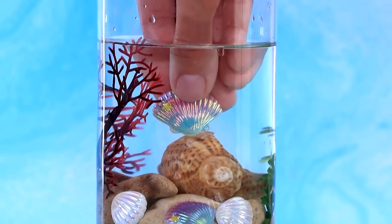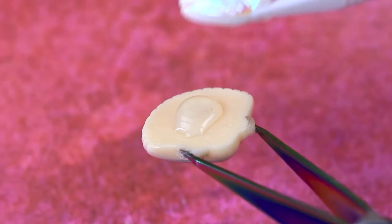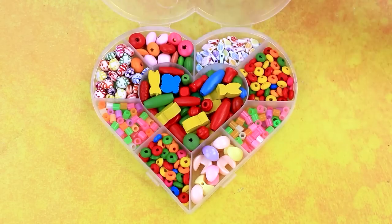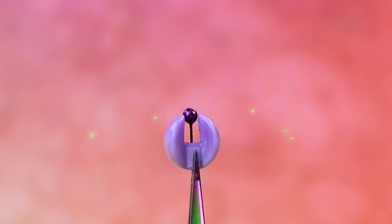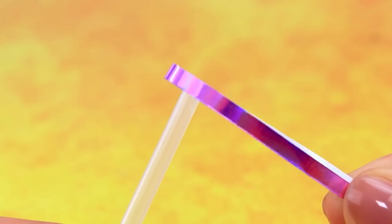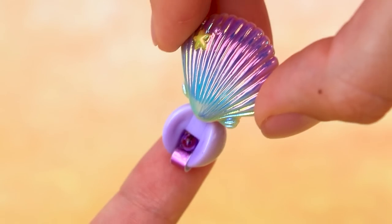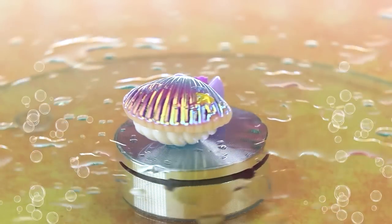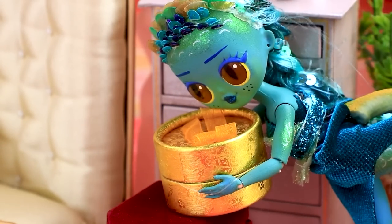Wow, a beautiful shell. Let's apply hot glue. Choose a bead. Thread the pin. Glue a ribbon to the end of the straw. Works great! Excellent massager. Hi! A gift for you. Special.